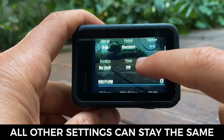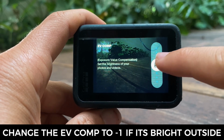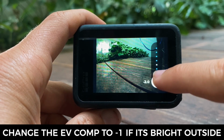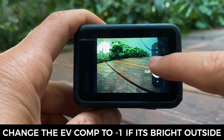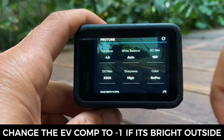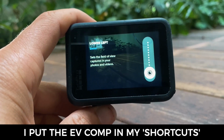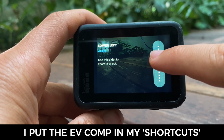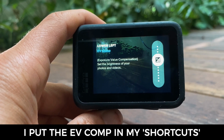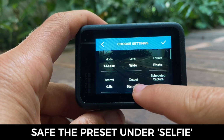Apart from that, all the other settings can stay the same, although I do like to change the EV comp depending on the exposure levels outside. If it's a really bright day, you might want to bring the exposure levels down, which is what EV comp does, so -1 is a good place to be. To keep things simple, you can leave all the other settings the same, it's not going to matter. Because I'm always changing the exposure level, I do like to put the EV comp in the shortcuts button so I don't have to go into the main settings to change it constantly. But that's just my preference to save a bit of time, it really doesn't matter too much.